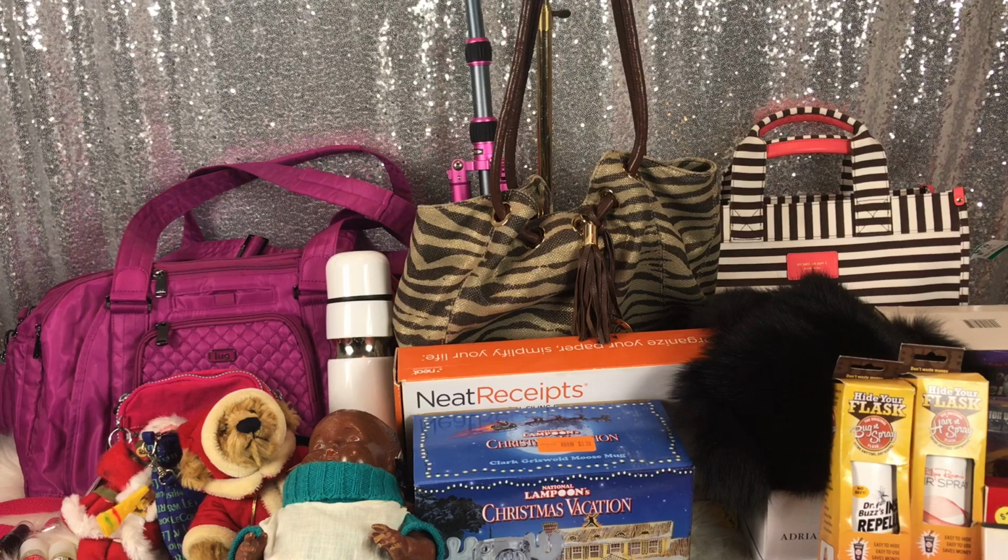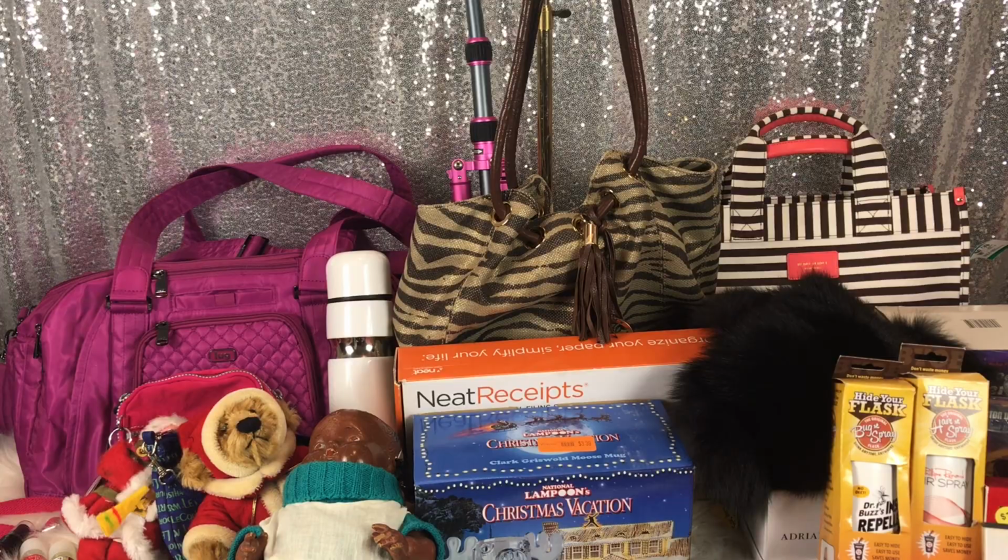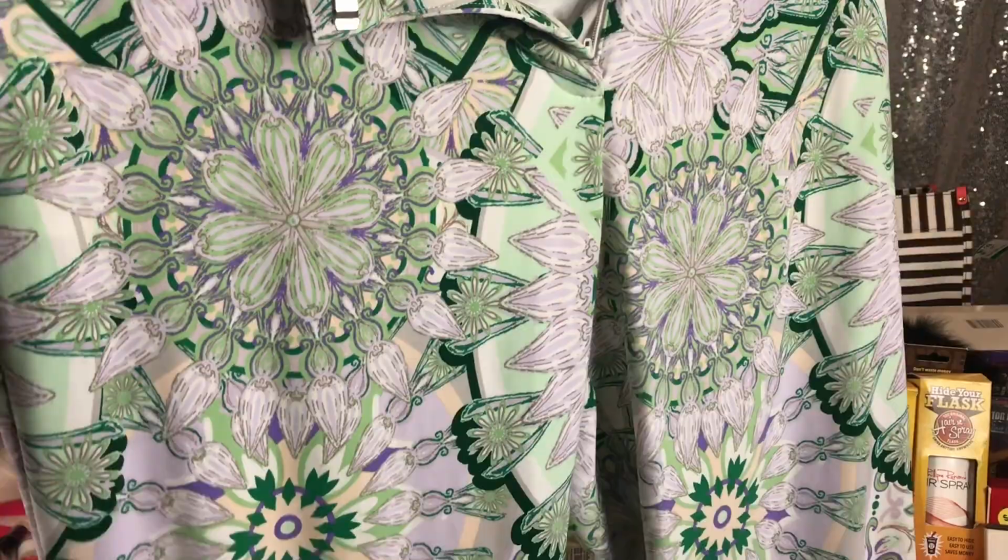I also bought these pants. I won't be able to wear them till next year. Super excited about them. Again, I hope they don't fit, but they're snug. They're too snug right now. So hopefully they'll be way too big, but whatever. I'm not going to stress about it at this point, but I will show you these, and they are amazing. They're Eva Mendes for New York and Company. And these colors, oh, they're so pretty.